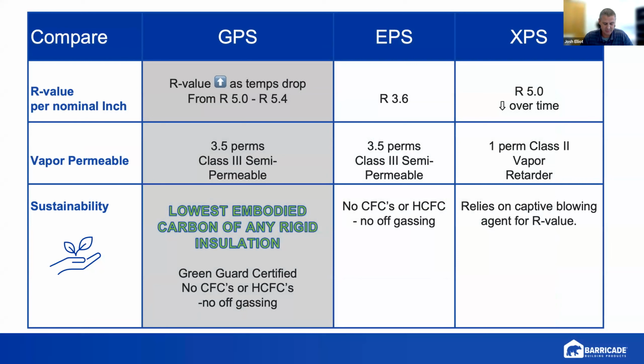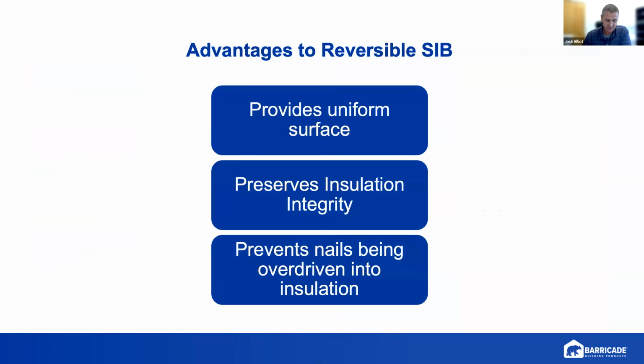And in that, it provides more R value per inch, whereas EPS is a 3.6 per inch, GPS is 5, matching XPS. It is vapor semi-permeable, so if water were to get in there, it eventually has a way to escape, and it provides the lowest embodied carbon of any rigid insulation. And it's not relying on blowing agents like XPS to help provide that R value that dissipate over time. Go to the next slide.